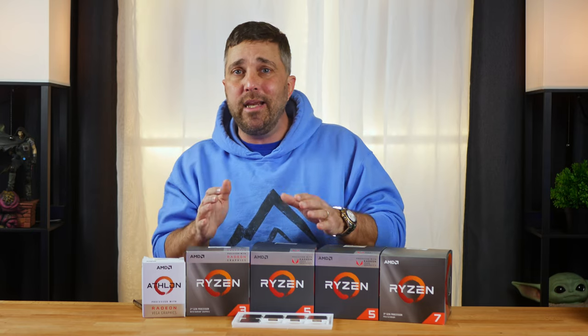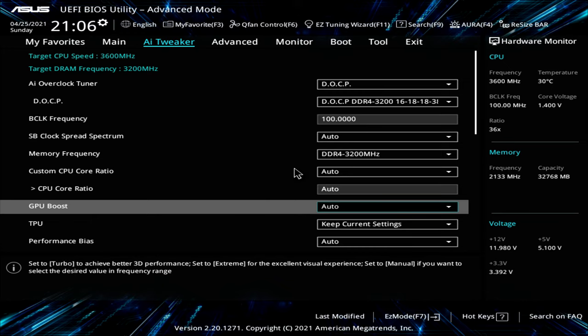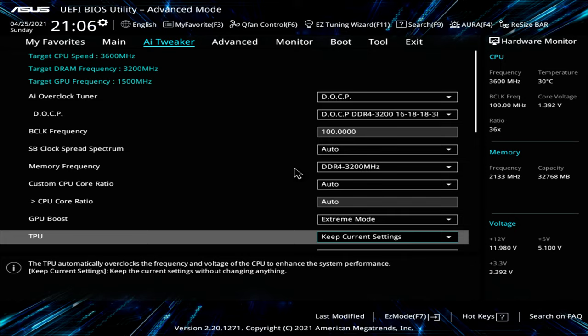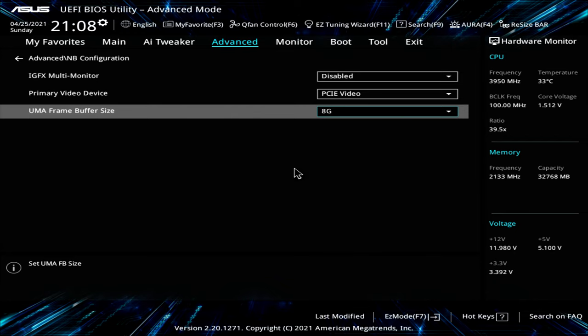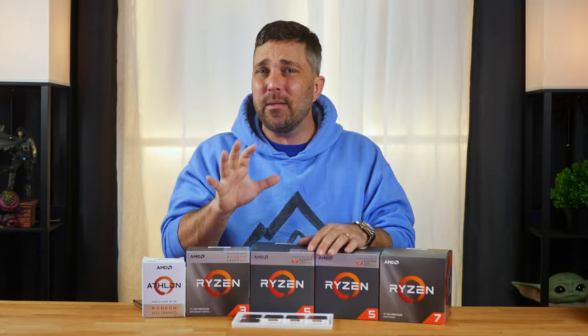Now, I do need to mention, while I didn't do any manual overclocking to these chips, I did enable basically every motherboard BIOS enhancement available, which meant enabling the extreme GPU boost on all the chips, enabling PBO for the 4700G and TPU2 for the 3200G and 2400G, and increasing the dedicated memory or graphics frame buffer to 8 GB for all of them. The 3000G is a bit different.